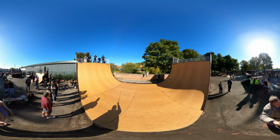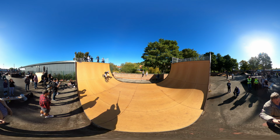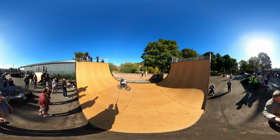Come on, you've got that. Let's do it. Opposite way. Yes, Ryan, I like it. On a skateboard, that's called a backside bonus, but I'm not sure what it's called on a scooter. 270, I like it.